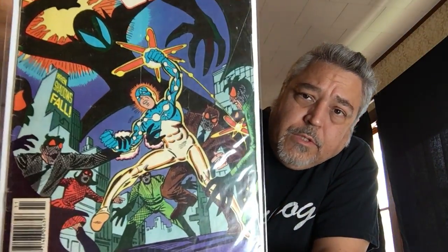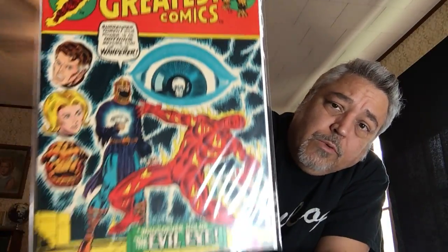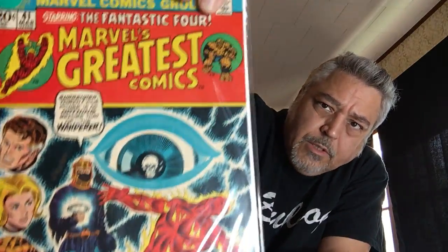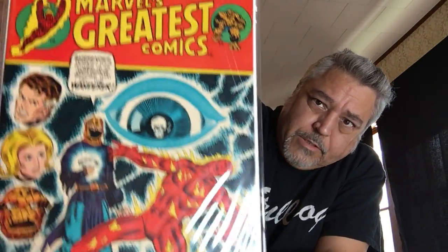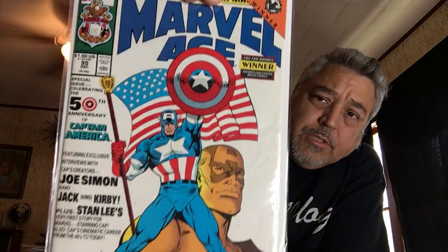Yeah, this is what I was trying to show you. Marvel Spotlight, Captain Universe, it's Steve Ditko. So I'll go over here in the M's. I like this cover. It's beginning of the Bronze Age when Marvel was still doing the little window covers, little picture frame covers. It's a reprint of Fantastic Four, but they have a new cover. Quite wonderful. More of Captain Universe. Here's an interview with Joe Simon and Jack Kirby in this issue of Marvel Age.